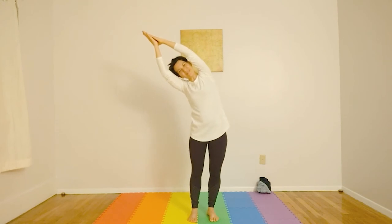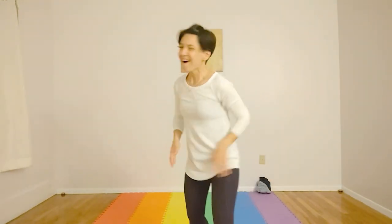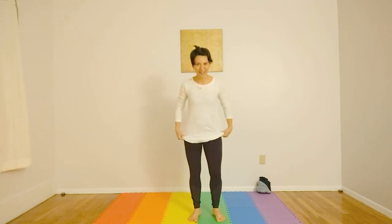What are you thankful for? Any other ideas? What do you think? Oh, of course. Let's do some family and friends. Oh, such good ideas. Can you follow along with me? Okay, let's get into our mountain pose.